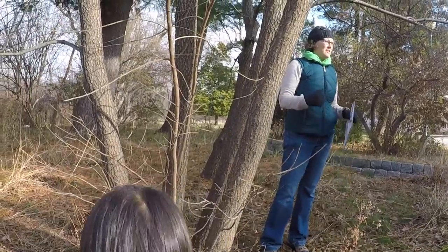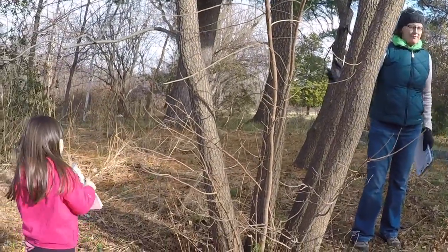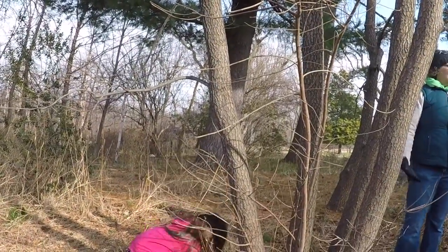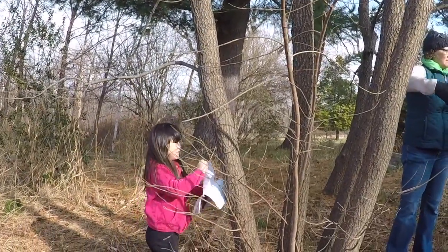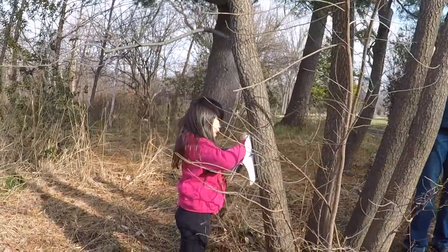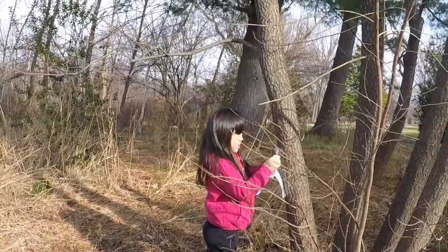But regardless, they have these big green shiny leaves. They're a really nice tree to have. They do get quite large. I've seen them this big around, 50 feet tall, 60 feet tall. So they could be a shade tree too. They tend to grow narrow.